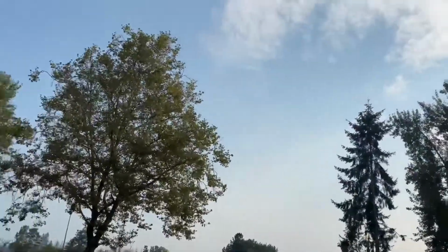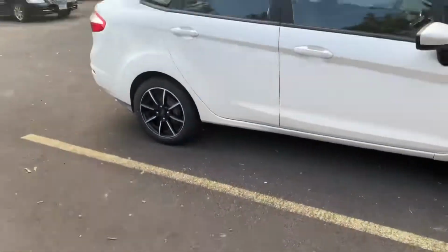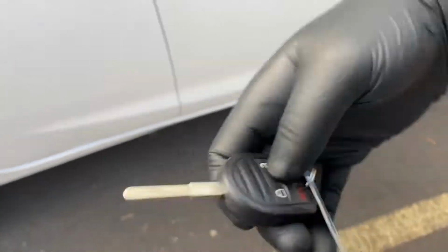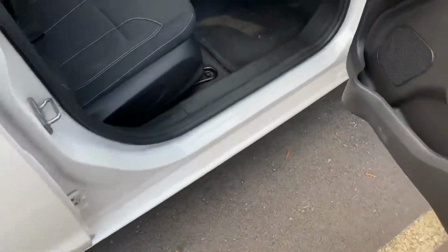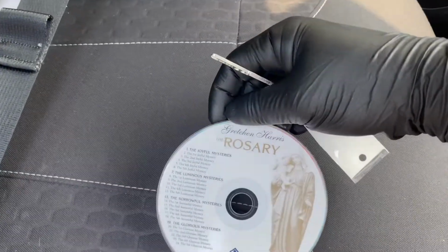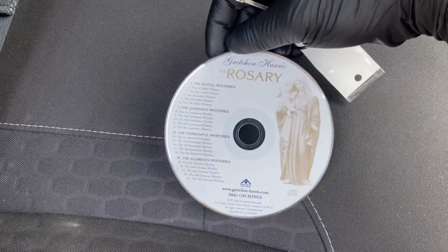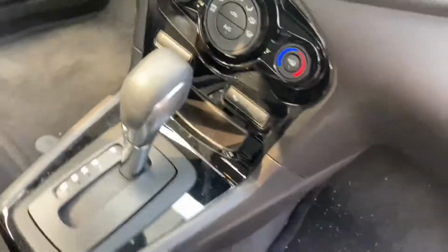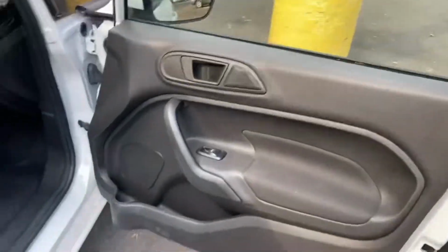Alright, here's our next one. It's hella smoky out here, but 2017 Fiesta. Pretty clean, not bad. Yes, we got a CD for the collection. Gretchen Harris, The Rosemary. Alright. Doesn't look too bad.